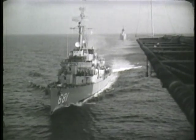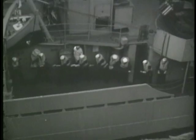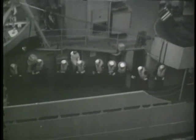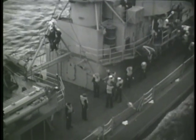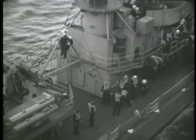Wherever they've gone and whatever task they've been asked to accomplish, destroyer men have remained a special breed of accomplished seamen. For no ship on the oceans of the world demands as much of her crew as the destroyer.